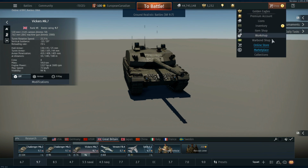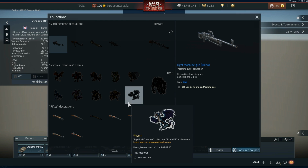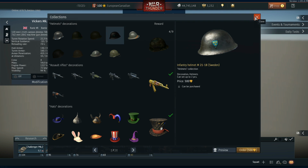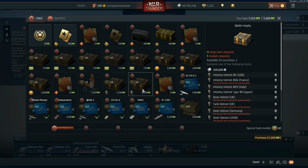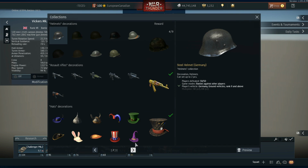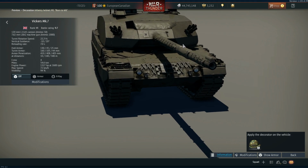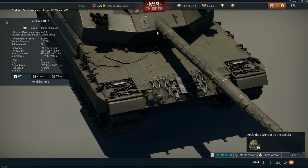Now they've actually added something called collections into the game in the latest update, update 1.101, and it means that stuff such as helmets have become a little bit more worth it instead of just decorations. Basically this thing right here, you can get some of these helmets, and if you get all of them you can then get a specific special helmet, this Born to Kill one, which is pretty cool. You can see it right here if I show you it.